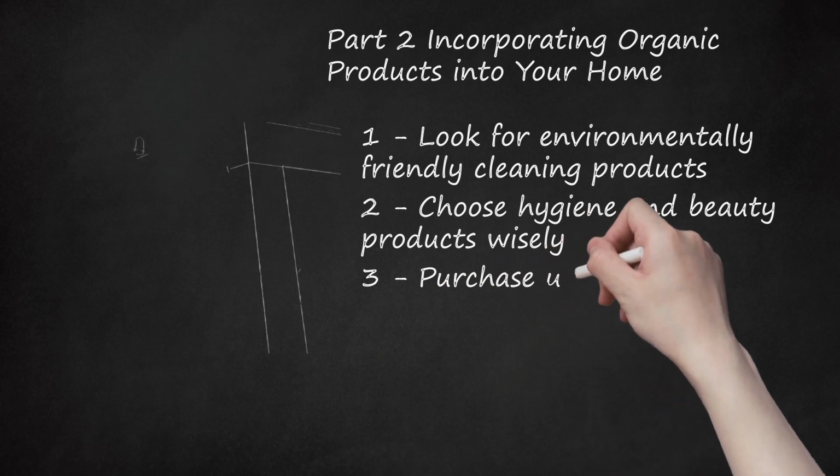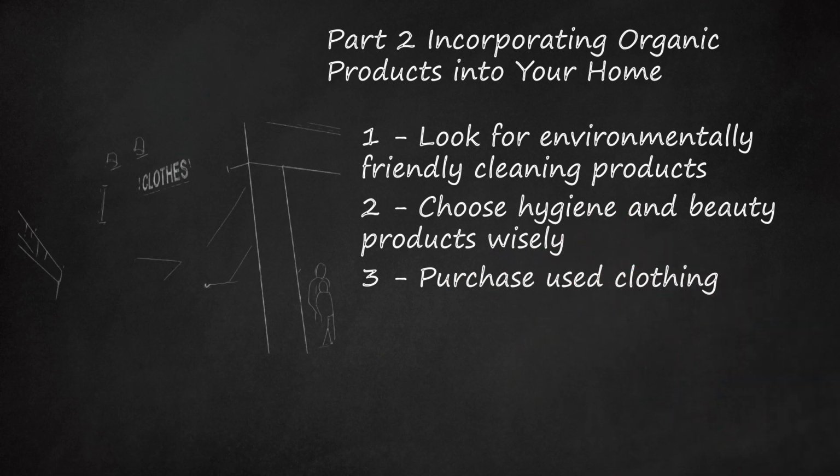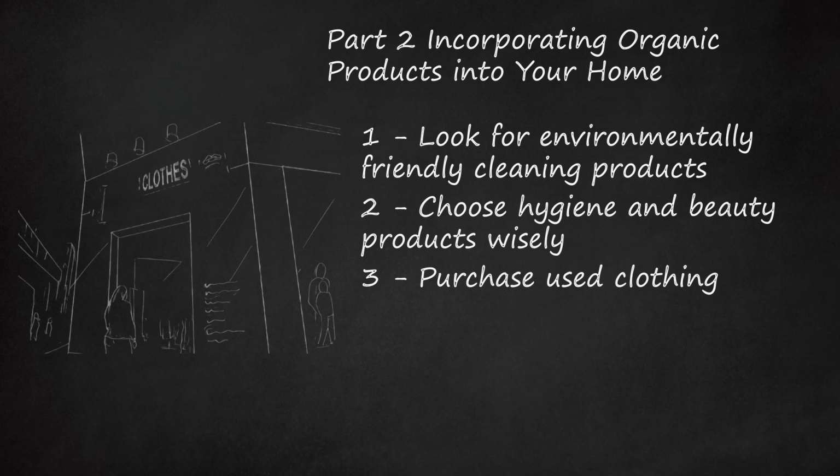3. Purchase used clothing. Many thrift stores sell clothing that has barely been worn, and you can find great deals there too. Wearing second-hand clothing is a great way to reduce your impact on the environment. Shopping at thrift stores can be a different experience than shopping at a big-name store. Know what you're looking for when you go, and be prepared for a different experience.